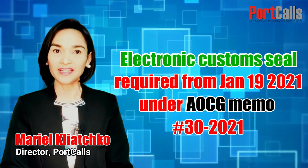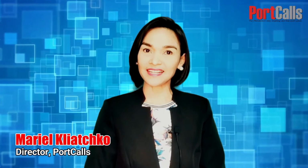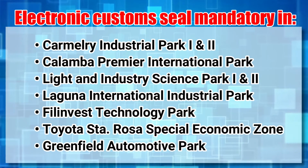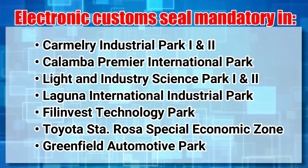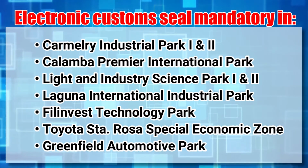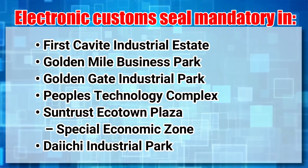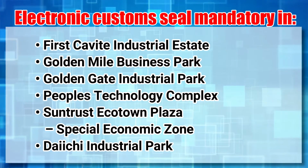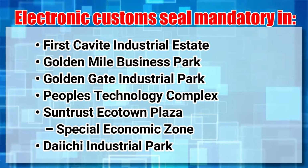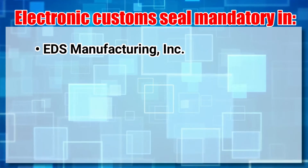AOCG Memo number 30-2021 dated January 19. These are the economic zones affected by the policy: Carmelray Industrial Park 1 and 2, Calamba Premier International Park, Light and Industry Science Park 1 and 2, Laguna International Industrial Park, Philinvest Technology Park, Toyota Santa Rosa Special Economic Zone, Greenfield Automotive Park, First Cavite Industrial Estate, Golden Mile Business Park, Golden Gate Industrial Park, People's Technology Complex, SunTrust Ecotown Plaza Special Economic Zone, Daiichi Industrial Park, EDS Manufacturing Incorporated.